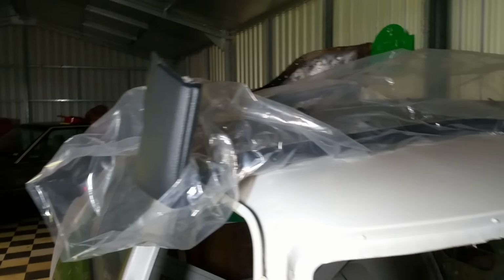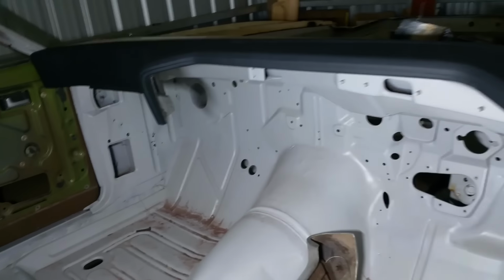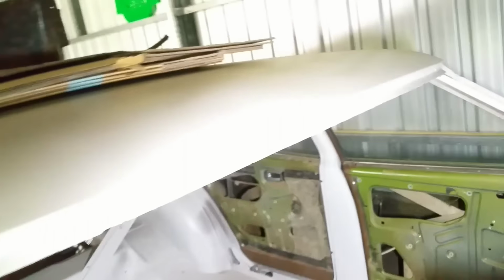So I'm just going to take it out of the bag and sort of plop it in here and make sure it fits properly. It's a bit hard to see because it tends to sag down because it's not secured yet. It hasn't got the dash to rest on. It does have a gap there. Let me have a look at the other car. Hang on a sec.